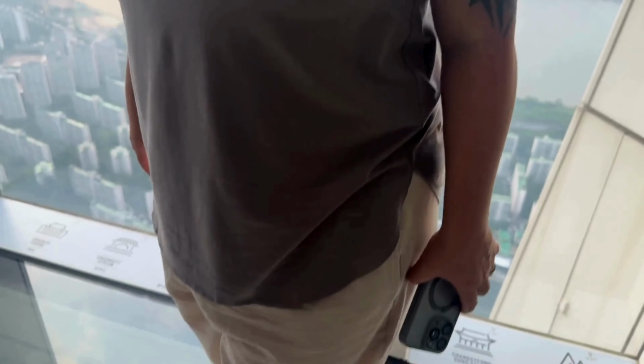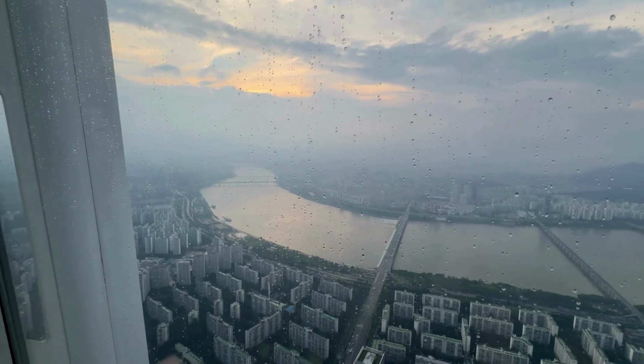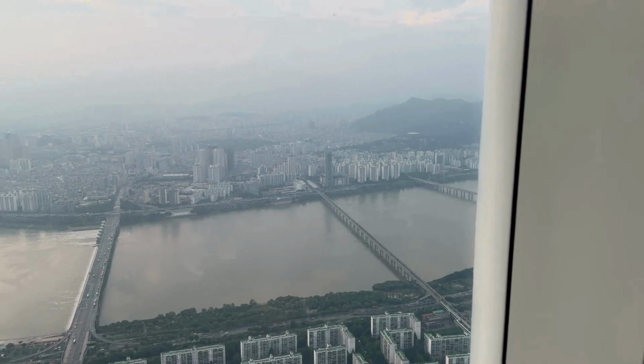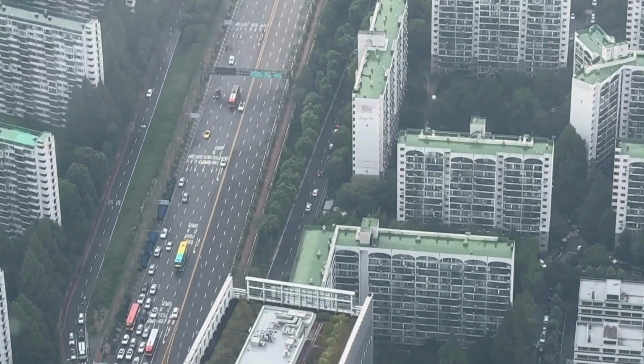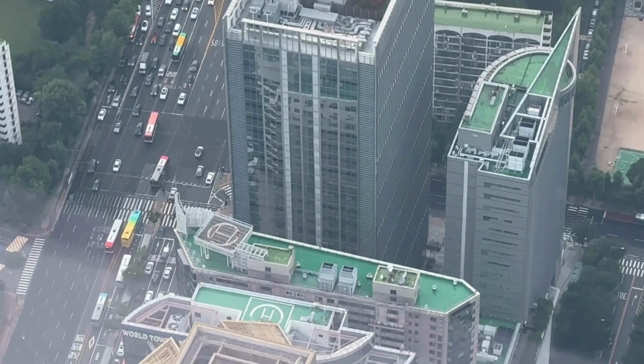We dared and stepped onto the glass-bottom magic sky deck, and it was really a weird feeling. We are on the 120th floor of the Seoul Sky building. It's the tallest building in South Korea and the sixth tallest building in the world.